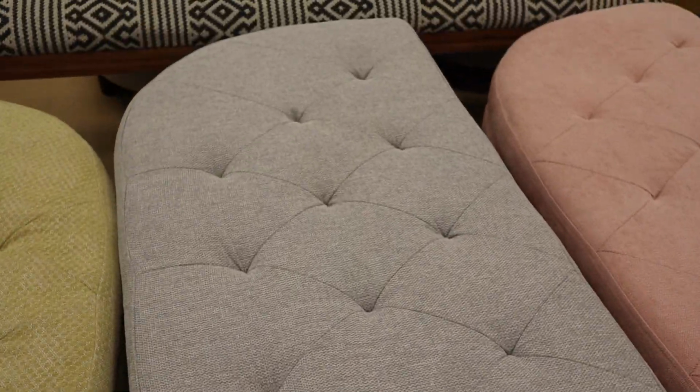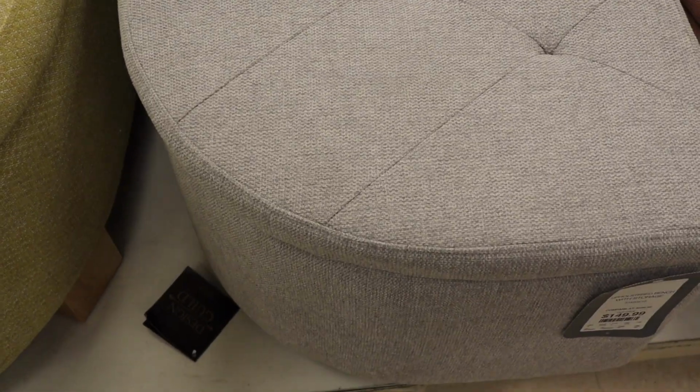I kind of like this to put in the office space along the wall. Origin set.